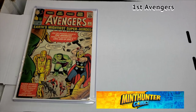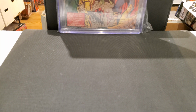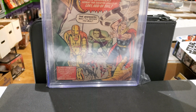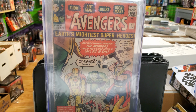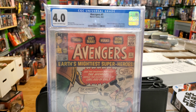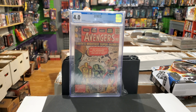First Avengers. Yeah, big book here. I thought it would get a creamed off-white 3.5, and it came back with a very impressive pressing, giving a slight grade bump off of what I had predicted all the way to a 4.0. Origin and first appearance of the Avengers. It did keep the creamed off-white pages that I said it would.